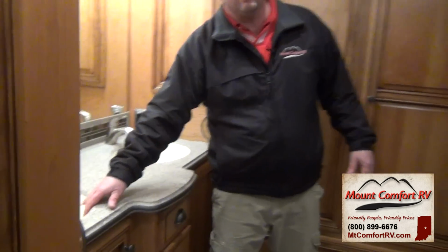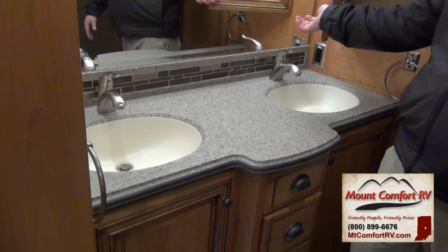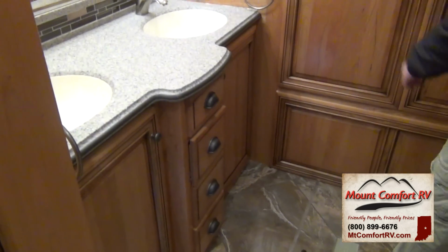Obviously, second toilet back here, his and hers, Jack and Jill, whatever we want to call them, sinks here, and then on each side everybody has their own medicine cabinet, or my wife would have 2 medicine cabinets. Drawers right down the middle, storage under each side as well.